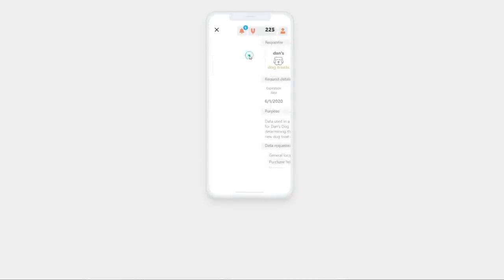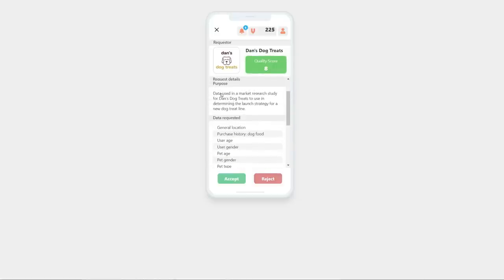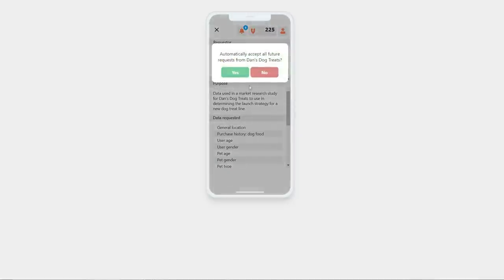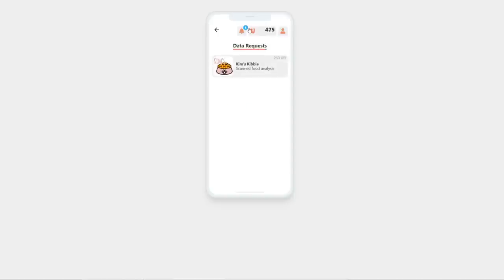Run up our bag, we got Dan's Dog Treats. They've got an 8 quality score and acceptance rate of 75%. Again, data used in the market research study for Dan's Dog Treats. Of course, man, Dan's Dog Treats, let's show them some love. Boom, 250, this one was a big bag. Now we're almost at 500 UPI.